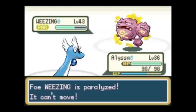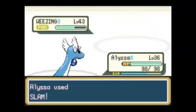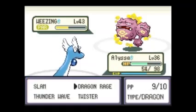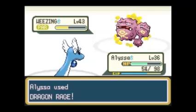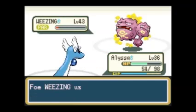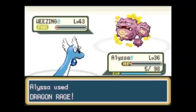Think about Arbok's ability, Shed Skin. It means that if you were to poison it, there's a chance that you can just get rid of the poison. But she seems to be taking a lot of damage. Actually, I'm weaker than him. I'm 6 levels below him. So, yeah, 6 levels below. But you lasted long enough to whip his ass.